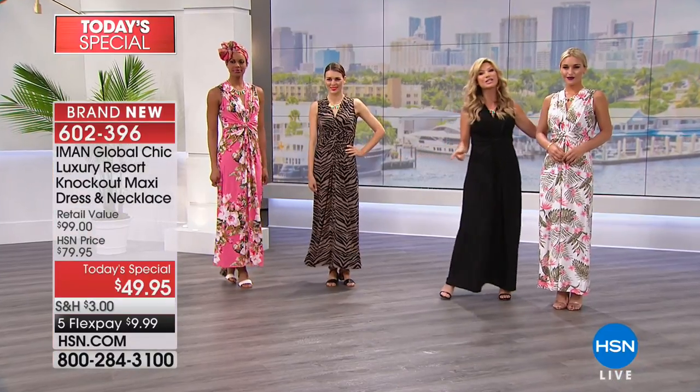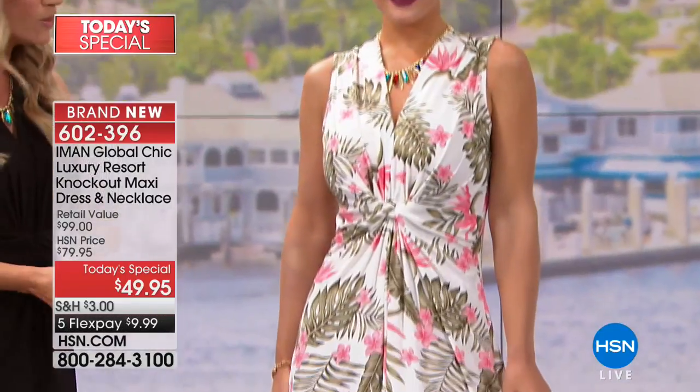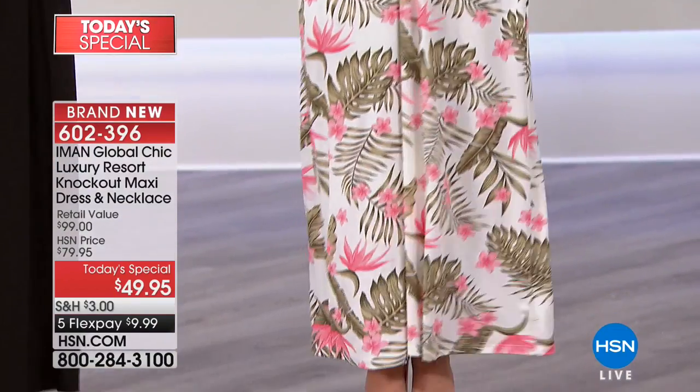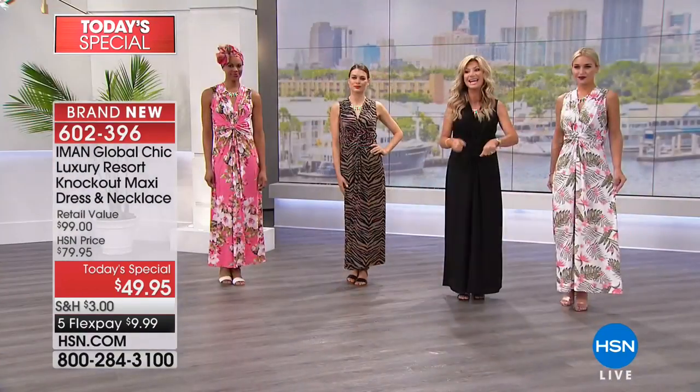And then last but not least, Lauren's wearing what I wore last night. A couple hundred now remain in that palm print, which has a cream background, beautiful leaf detail. And then you can also see almost like a bird of paradise done on that. You can't go wrong. And we're missing one more. I don't know if we still have the navy.